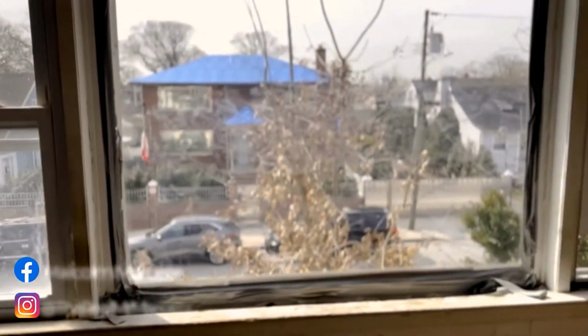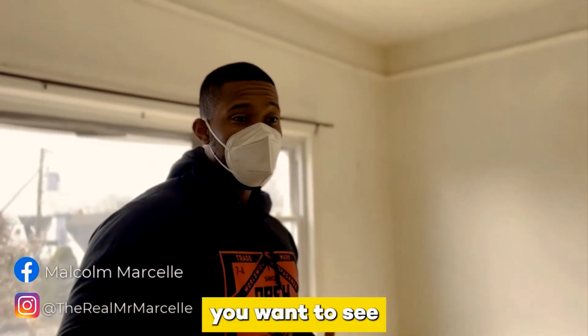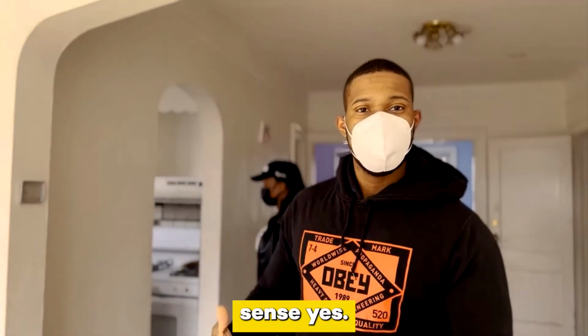What other things can we save? We went in the bathroom. The porcelain tiles are all right. It's not major, but we might be able to save those too. So you want to see what you can save, because that's going to lower the amount of money you're investing inside of this room. Does that make sense? Yes.